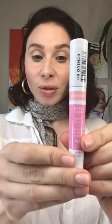You guys, these are amazing. They feel so good and they smell so good. My fave. Wow. See? Juicy. I love these. My favorite. These are the tinted lip oil. This is Quench, the color that I'm wearing. See, it just gives that perfect glow.